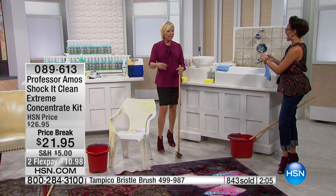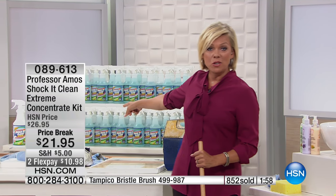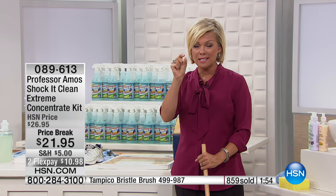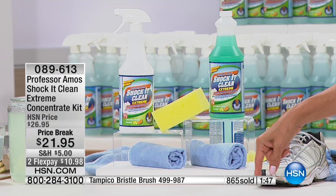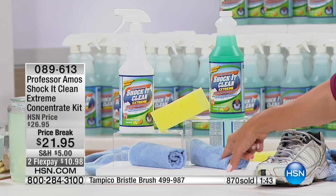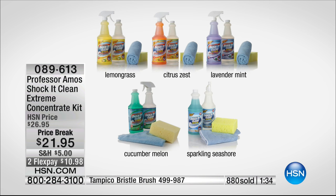So again, if you're just tuning in, there's a clock on the screen, but you've got access to the lowest price we've done in the Chocolate Clean Extreme. And again, you have four fragrances or scents to choose from, two of which are about this close to selling out. We'll show you that graph, but keep in mind, the bottle of concentrate, which comes with the trigger sprayer, and you get the sponge plus the two microfiber cleaning cloths. This will make 64 bottles. I know I've said that a lot, but it seems outrageously affordable, and it is 34 cents a bottle.